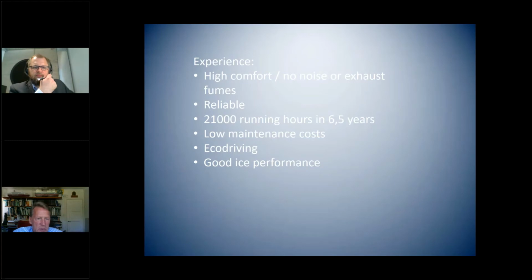And then we come to the experience. The passengers really feel it's high comfort because there's no noise on board, and of course no exhaust gases. And people think, why are we running so slow? And we say we are running 7 knots. It's a speed limit there, but they think we're only going 4, because it's so quiet.